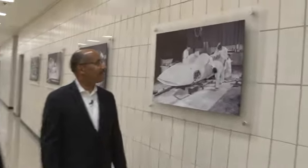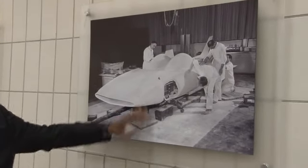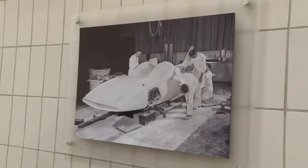Look at this shot here. This is getting at the final. Now this would have been the fiberglass model, and the plugs here for where the bubble tops ended up that went on the car.